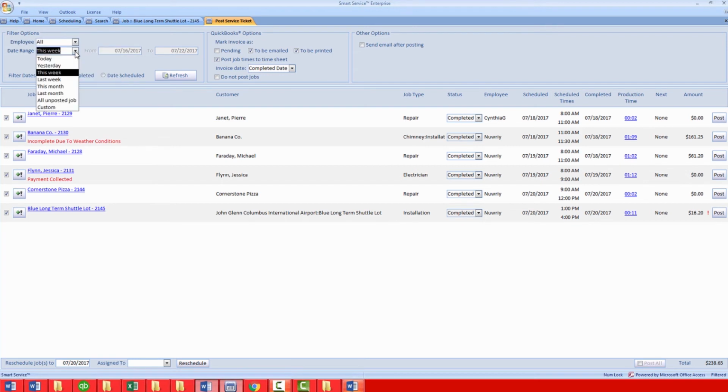This does include the post timesheet style date ranges where we have today, yesterday, all unposted jobs, and of course a custom date. Within here, we can also filter the dates by the date completed, and that's the date that iFleet has finalized the service, or the date scheduled. So if you're not using iFleet for these groups of people, or somebody didn't put things in iFleet, we can go ahead and use the date scheduled.